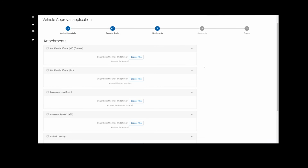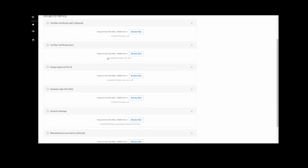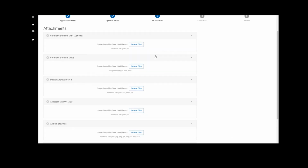So this is where the bulk of the information that is required for assessment gets added. So the application that I've started is a new application. So the system will present you with the types of attachments and mark whether they're optional or mandatory. So when you come in here, you'll see them in the header. It tells you what type of document it is that the system's expecting you to attach. The optional ones are marked with optional. Anything not marked with optional is mandatory.